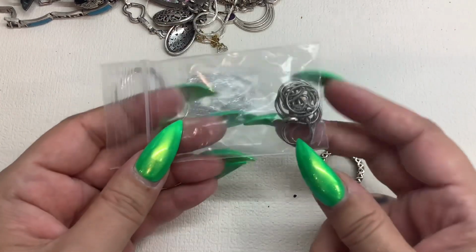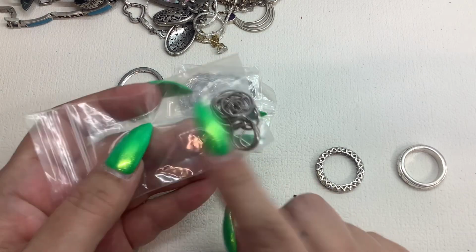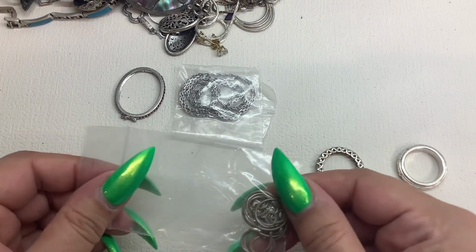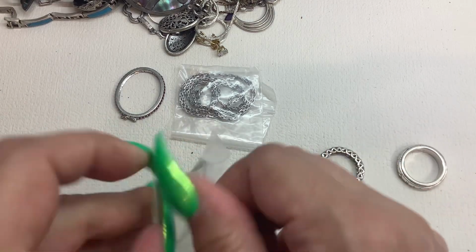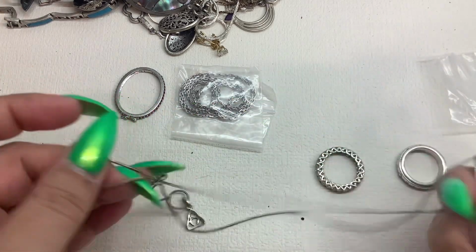I did get a lot of chains. All the chains I will be keeping for myself because they are for pendants. There probably are a few in between here and there. But we will just look at this one.